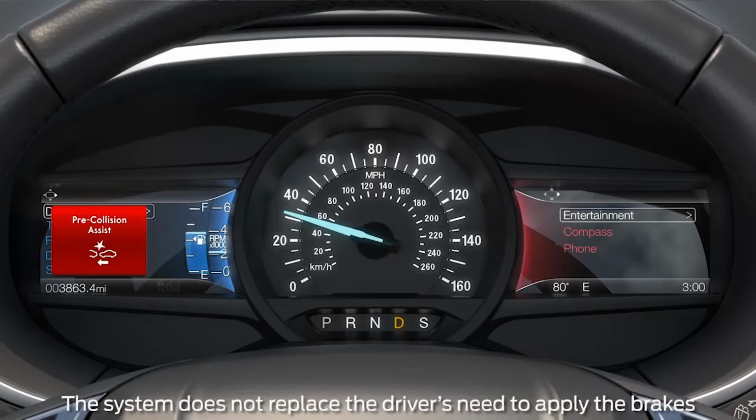It's going to preload those brakes for you as well. But if you don't hit your brake, that automatic emergency braking will brake the vehicle for you. And that only is activated because of adaptive cruise control. We do also have pedestrian detection too. So at slower speeds, it'll actually detect any pedestrians in front of you.